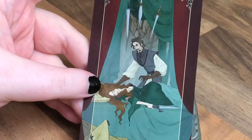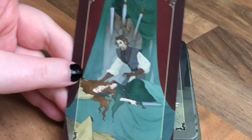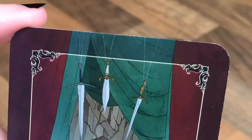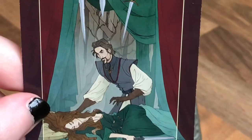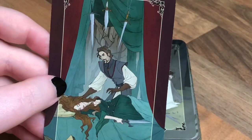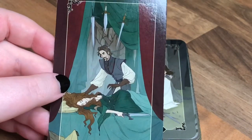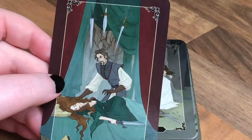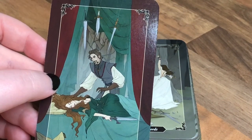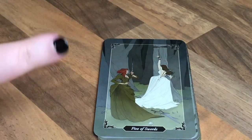Four of Swords, very Sleeping Beauty style. Although, I do like how she's like Sleeping Beauty, but she's still holding the sword. But the other thing is, I noticed that the swords above are being held by a thread. They're dangling by a thread. And I don't know how to feel about this. This is very Brothers Grimm kind of Sleeping Beauty, where the prince isn't as romantic as it seems. Let's say that. A very Sleeping Beauty kind of portrayal, but very Brothers Grimm.